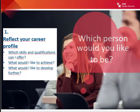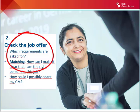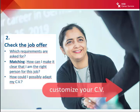Which person would you like to be? What kind of story would you like to tell about yourself? Next step, when you look at job offers, please take the time to read them carefully. What exactly are they looking for? What kind of person? What should he or she be doing? What requirements should they fulfill? This is your marketing tool, your CV, so you need to be careful to adjust your CV each time you apply to what they are looking for. You don't need to tell them all and everything that you've ever done, but you need to customize it.